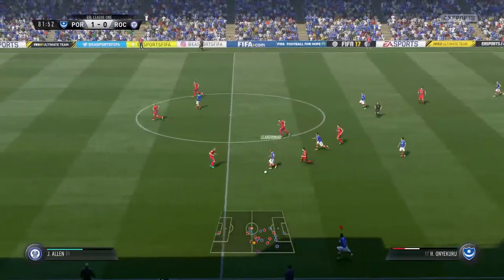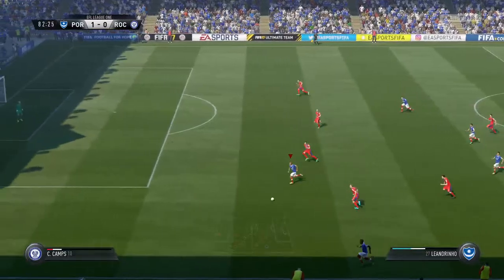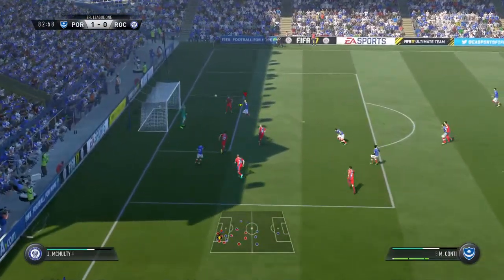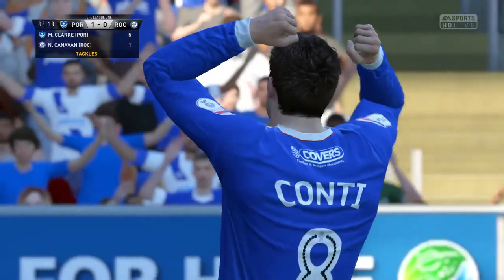The noise levels have gone up even more. And the scenario remains the same. The one goal lead. And we're into the last 10 minutes. Well, the way things are shaping up, he goes for goal. We'll go down to the wire.